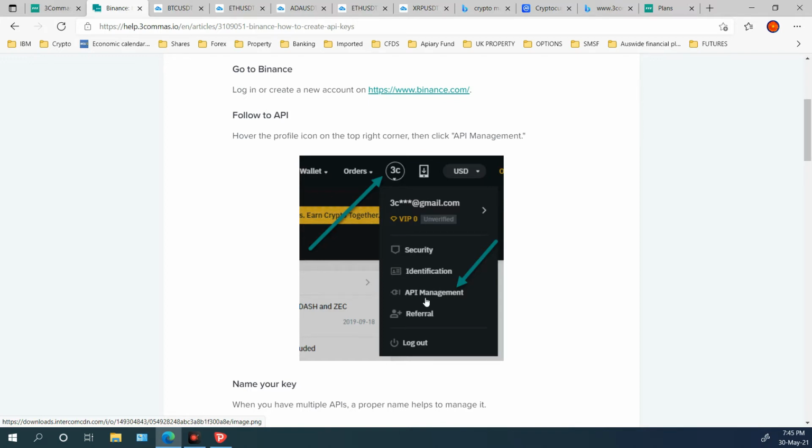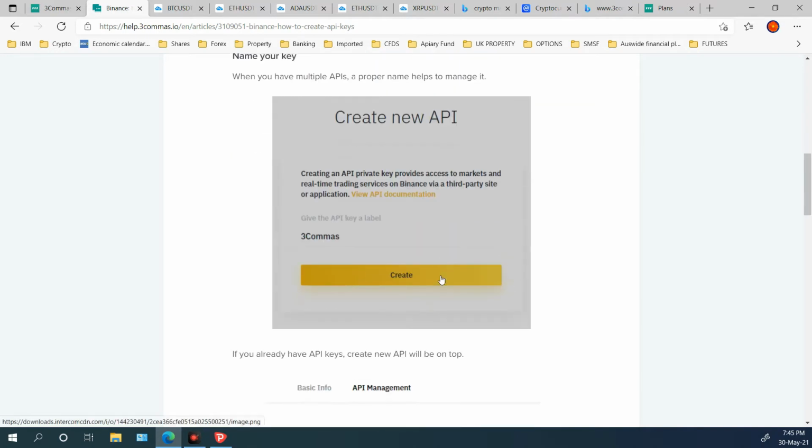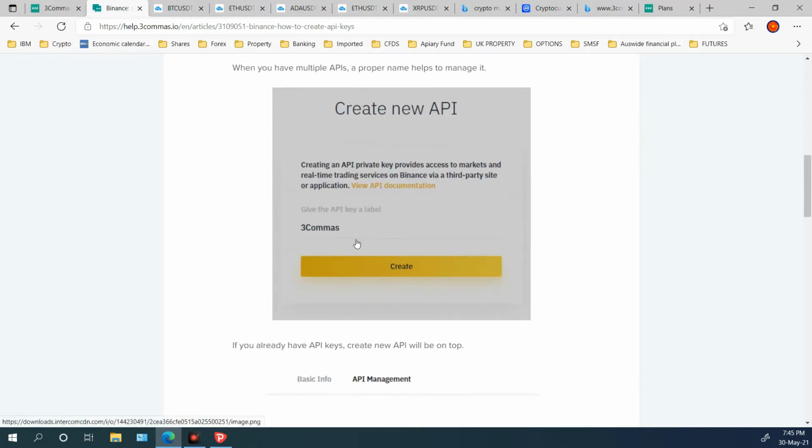You click on that. There'll be an option here in that menu called API Management, which basically stands for Application Programming Interface. You click on that, and what it does is it creates what we'll call a private key, which allows 3Commas to talk to your Binance account. So you go through the names here. They also set up some really good tips on how to set up that properly. So you put in a label for your key effectively, so that you can identify it.